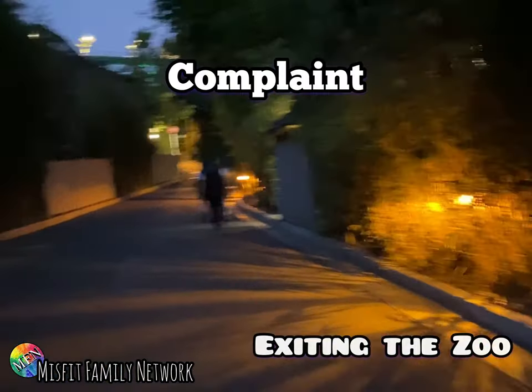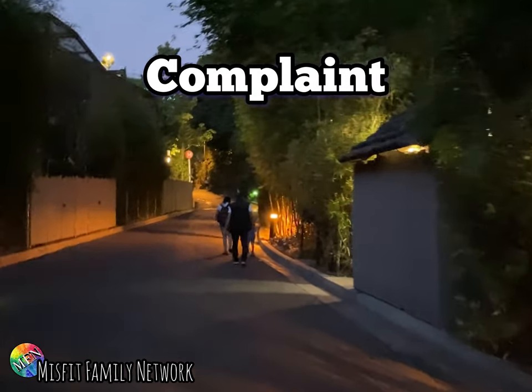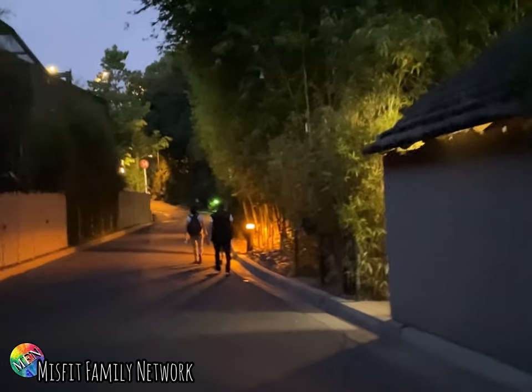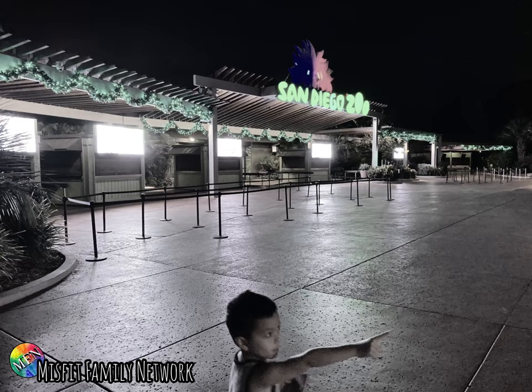Here's the walk back. What they need to do is have buses continue on about 30 to 45 minutes after the closing. Now I gotta walk all the way back. Horrible. All right, we're exiting the park now.